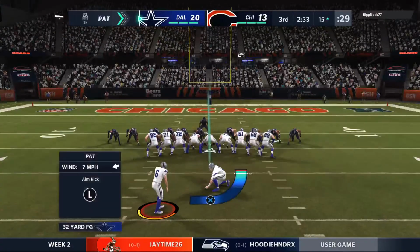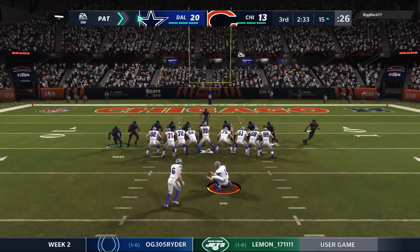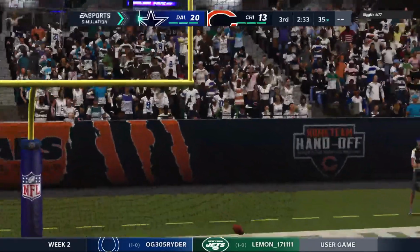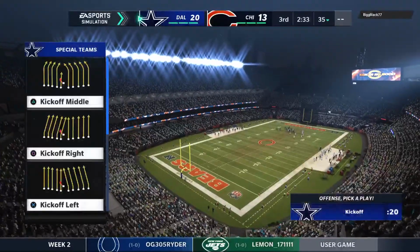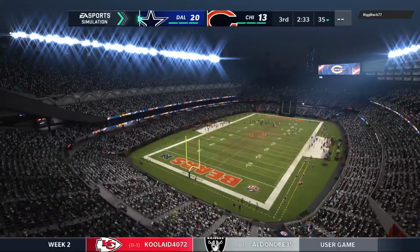Here's Bullock now for the extra point. And this is no good. It's a missed extra point. Boy, in a tight game, how important might that turn out to be here as the second half rolls along?